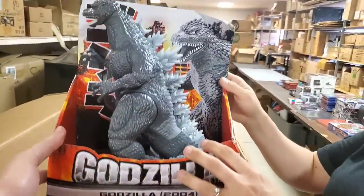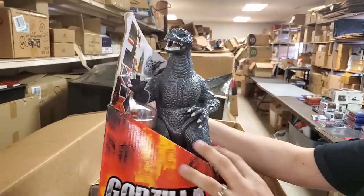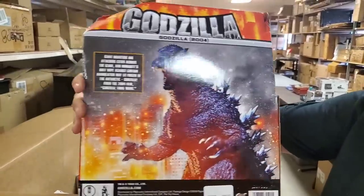Godzilla 2004. I don't know. He just looks like the figurine. Looks like he would make noise. He does look like he would make noise.